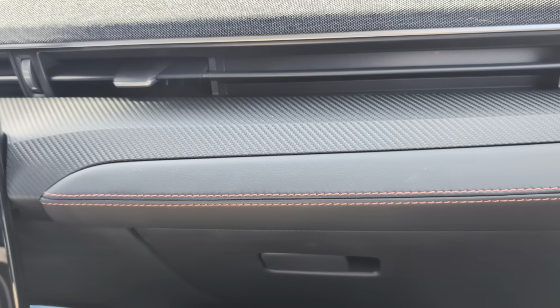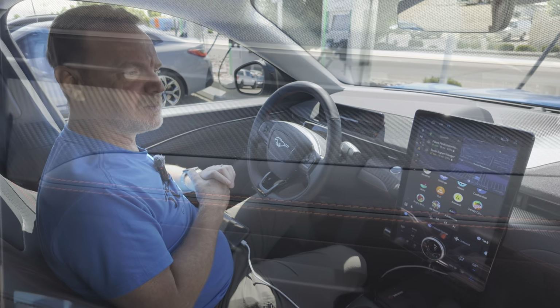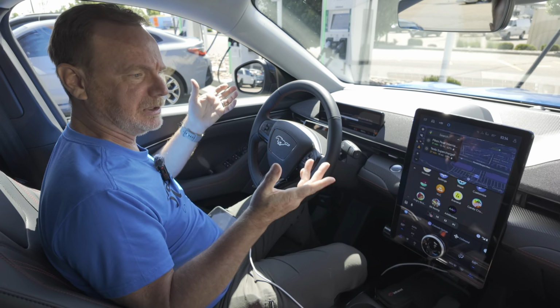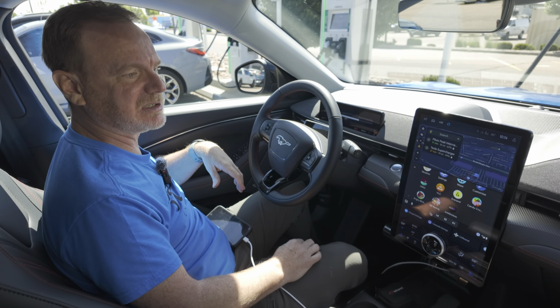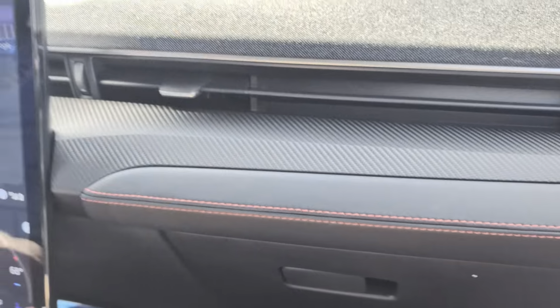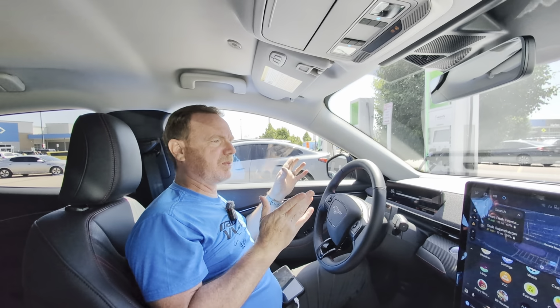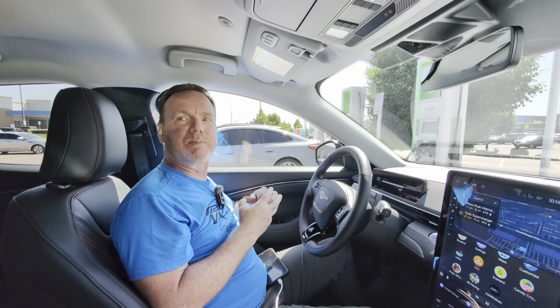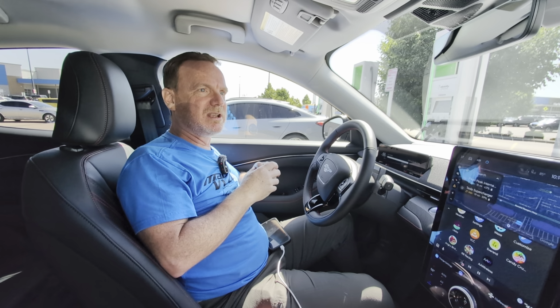The red stitching is not on all 2025s. This is because this has the Sport Appearance package, which has changes to the exterior. The change on the interior is the red stitching. Also, we do not have a glass roof. Previous years of the premium Mach E, you had to have a glass roof. That is now an option.